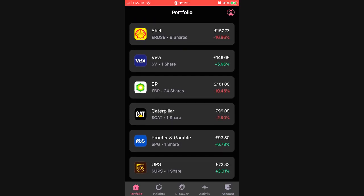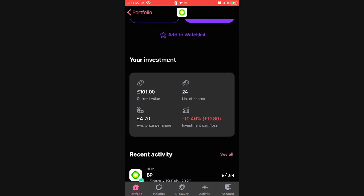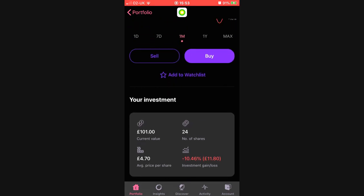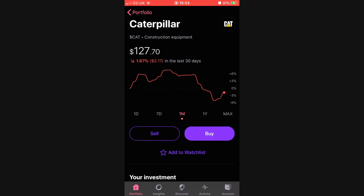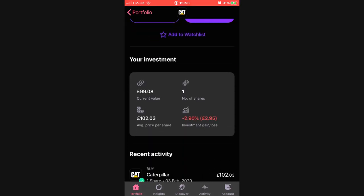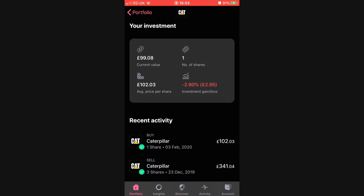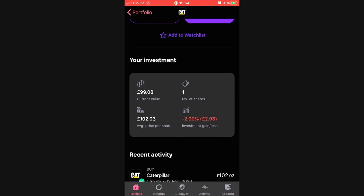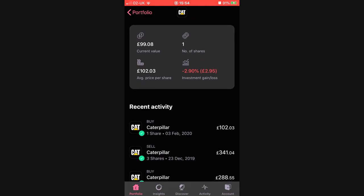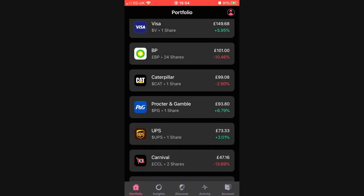BP is also down 10%. My position is 24 shares worth £100, but I'm £11 out of pocket on this one as well. Next up is Caterpillar. They were an add in the last one. They've bounced back a little bit, but they dropped down to £94 at one stage, which was a significant drop, and had I had the money I would have definitely considered adding more to this position as well. I'm 3% down, which coincidentally is also £3 in this case.